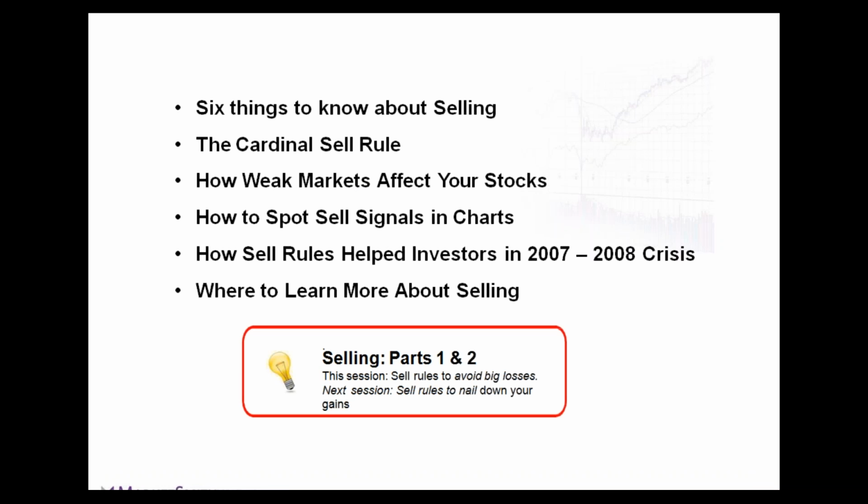Okay, so moving on, here are some of the few things that we'll be talking about. Like I mentioned, here we are talking about defensive selling. So in this session, we are talking about how we sell in order to protect ourselves from bigger losses. And there is more to selling, of course. We also sell to book profits. So in our next session, we'll be talking about that. We'll talk about how to sell stocks in order to lock in our profits.